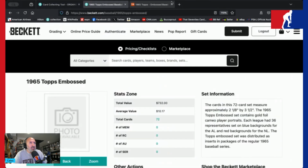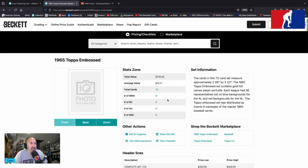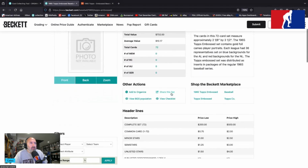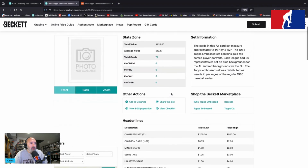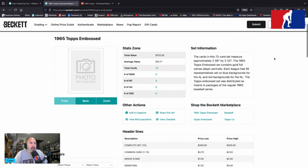1965 Topps Embossed. I don't know what the heck I'm doing right now, folks. Let's enter full screen. There we go. 72 cards, average value $10.17. 732 greenbacks. $200 to $500 is your complete set range of price. The 732 was the total value. My apologies for not being clear.